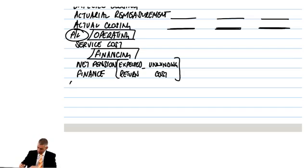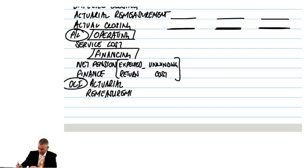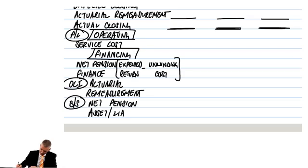And then in the OCI, I have the net pension, no, net. Actually, I don't want to use the word net. You can, but I'm just going to go for actuarial measurement. I'll tell you why in a second. And then finally on the balance sheet, I do want to use the word net. We're going to have a net pension asset or liability. And you can see it just about fits on one page.